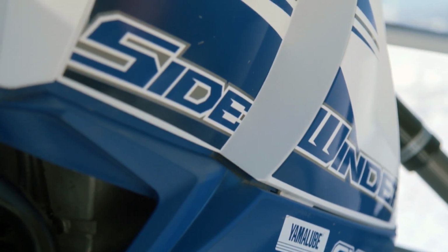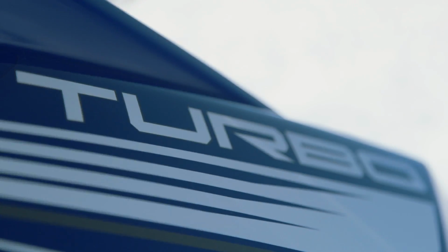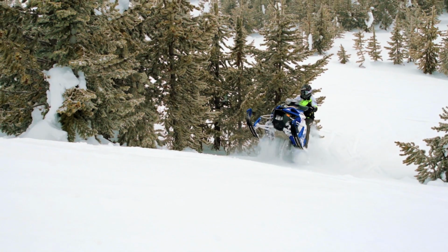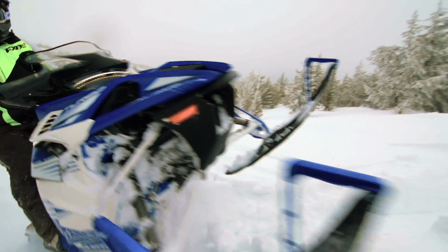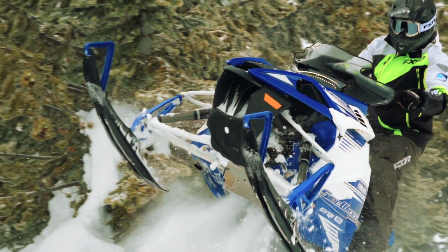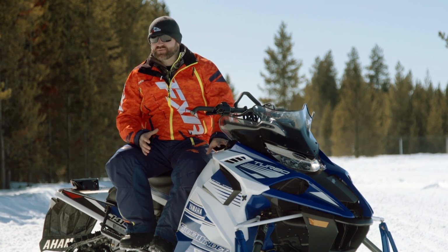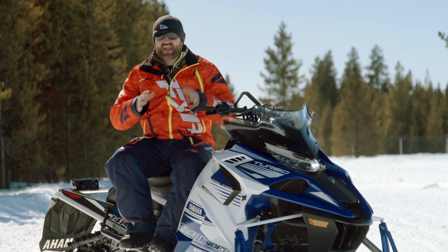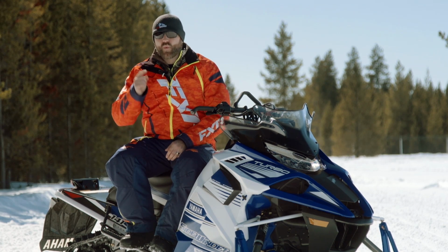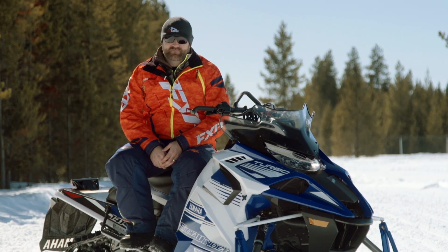The Sidewinder model refers to any Yamaha with the new 998cc turbocharged and intercooled triple under the hood. It would be easy to assume performance was the only consideration when Yamaha sat down to build this monster, but that would be incorrect. The truth is, the goal for the Sidewinder's engine was to make it incredibly powerful and fast, but also 100% rideable on the trail. It almost seems like a pipe dream.